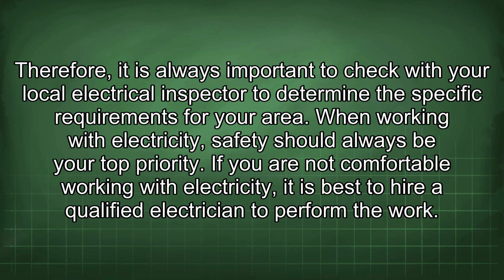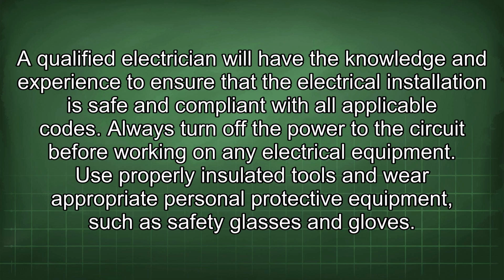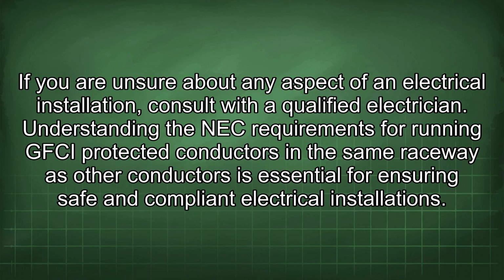When working with electricity, safety should always be your top priority. If you are not comfortable working with electricity, it is best to hire a qualified electrician to perform the work. The qualified electrician will have the knowledge and experience to ensure that the electrical installation is safe and compliant with all applicable codes. Always turn off the power to the circuit before working on any electrical equipment. Use properly insulated tools and wear appropriate personal protective equipment, such as safety glasses and gloves. If you are unsure about any aspect of an electrical installation, consult with a qualified electrician.